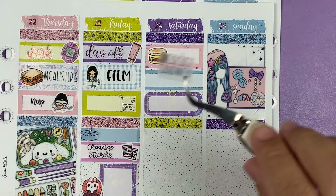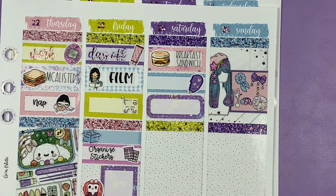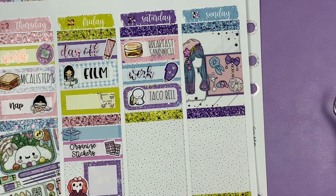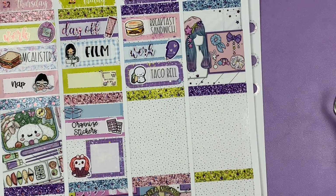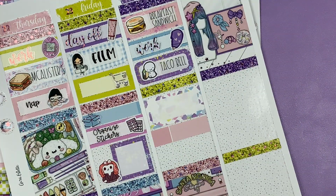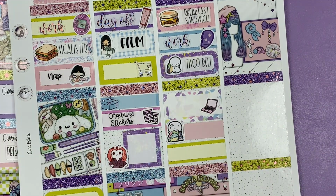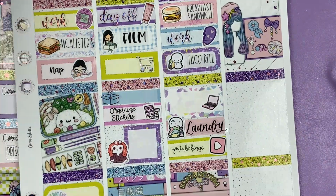Anyways, Saturday, I had marked down that I got a breakfast sandwich, and then I went into work in the morning. And on my way home, I stopped and got some Taco Bell. I also marked down that I had to sign some FAFSA documents so that they could put my student loans onto my account for the fall semester. And then I marked down that I did laundry and had a YouTube binge.